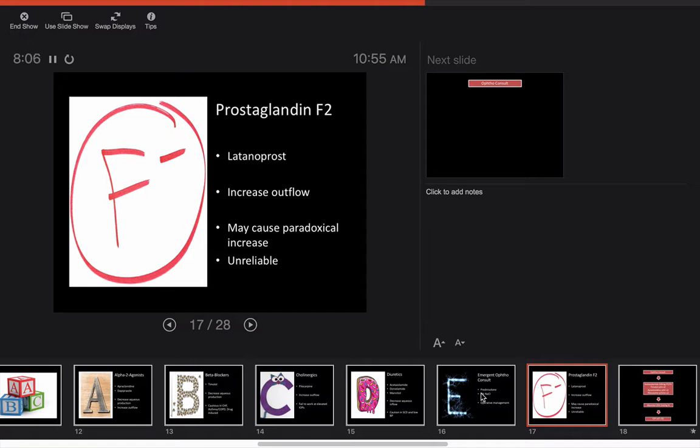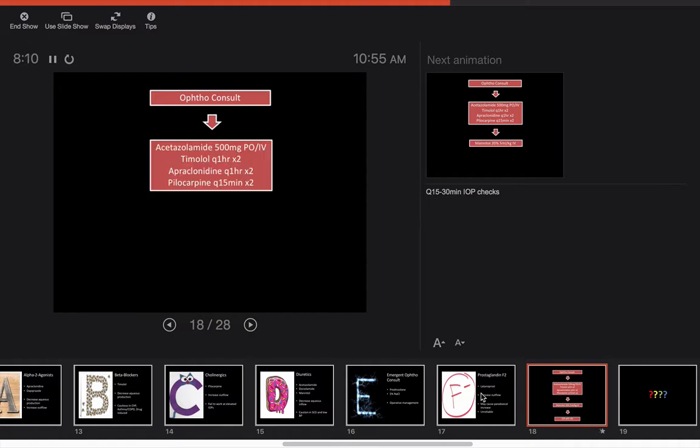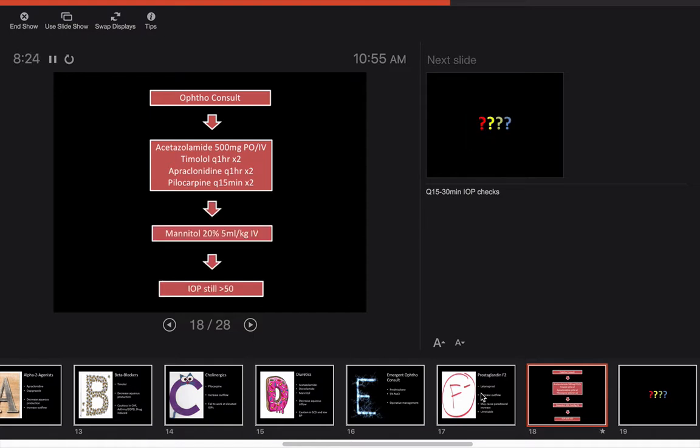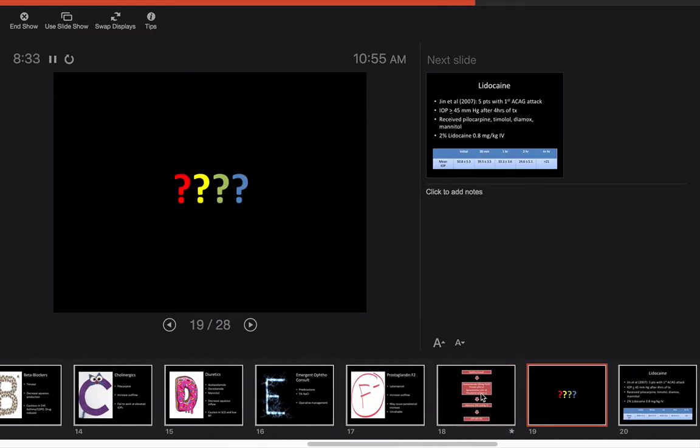So going back to our case, Brett Barrow already consulted ophthalmology. He knew already to give some Diamox. He gave some Timolol, apraclonidine, and pilocarpine. About an hour later, he may have redosed a couple of these things, and the pressure was still high. So he went next to his mannitol, and the patient's pressure, despite all that, is still greater than 50. She still can't see, and it's still going to be another 4 or 5 hours till he gets that ophthalmology consult. So what other options does he have?